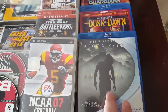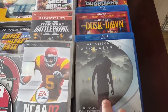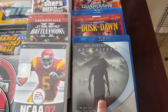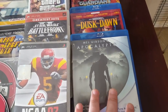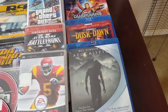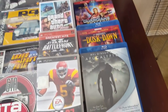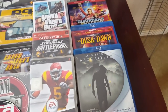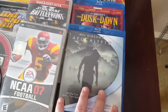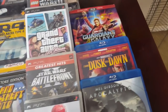Got this at the pawn shop for $2. This is out of print, both the DVD and Blu-ray version, and the Blu-ray version consistently sells for anywhere between $30 to $40. The NTSC version, you can go on eBay and find copies from Russia and different countries that don't sell for as much, but the NTSC version does sell for between $30 and $40.